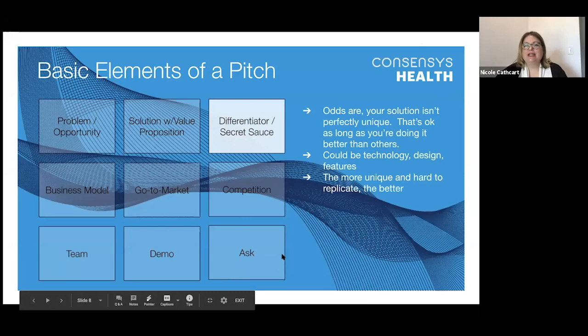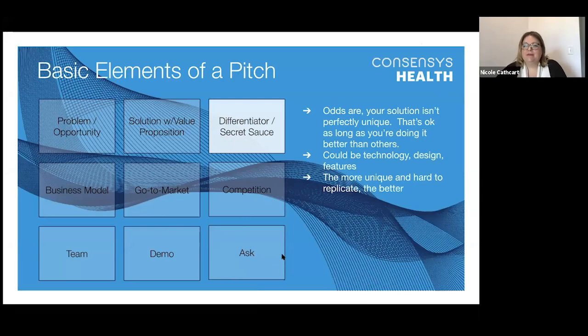The differentiator, or the secret sauce, the underlying magic. There are a lot of different ways that people have described this. I think fundamentally it's important to remember that probably your solution is not the only solution out there that's solving a particular problem, and that's okay. And there's nothing wrong with developing something in a space that already has other solutions, as long as you're doing it better than they are. That's the key. So the key here is doing it better, or differently in an impactful way.